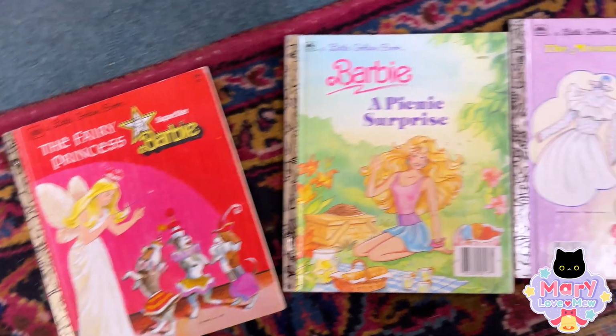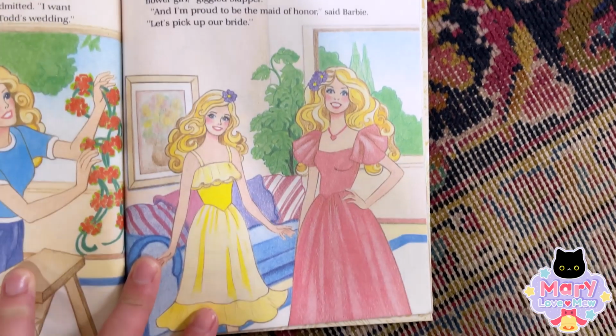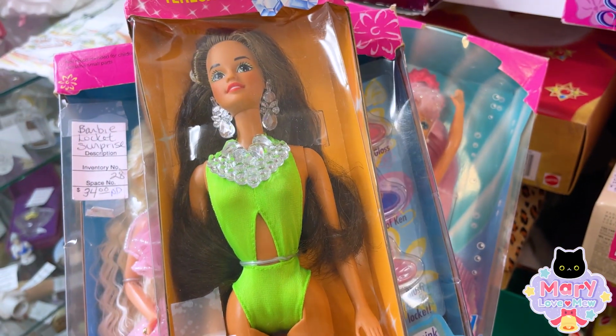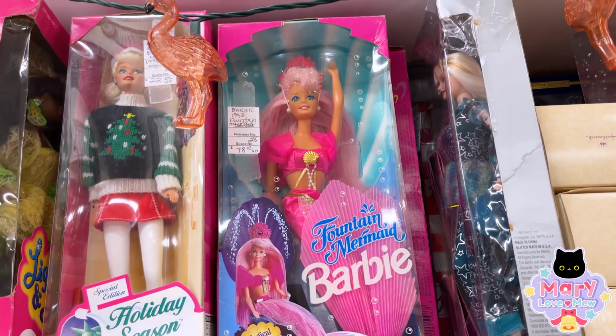I did find these Barbie books, which I was thinking I could use the artwork in for some fun project, but it just wasn't quite what I wanted. But then I did find some other dolls. This was kind of exciting. There was a bookshelf full of them, and they had one of these mermaid Barbies. However, she's $75 and she's not on my list that I want to collect, so I was like, okay, maybe let's not do that to my wallet right now.